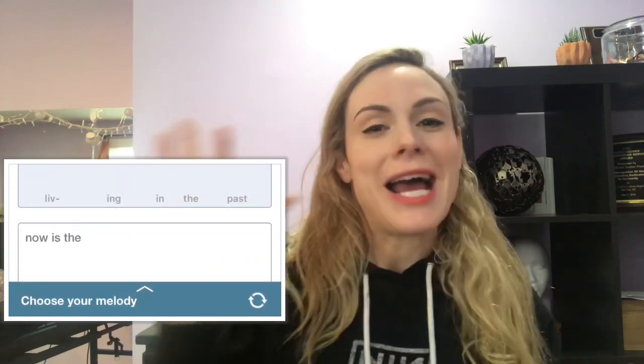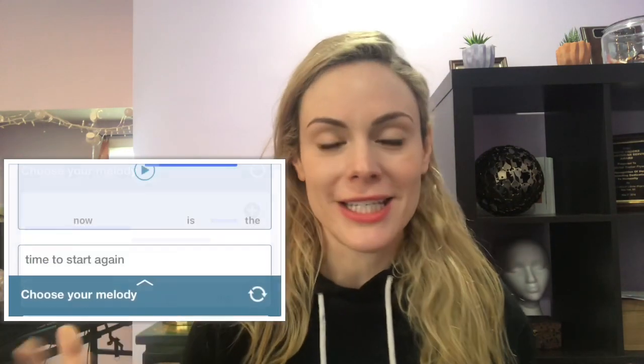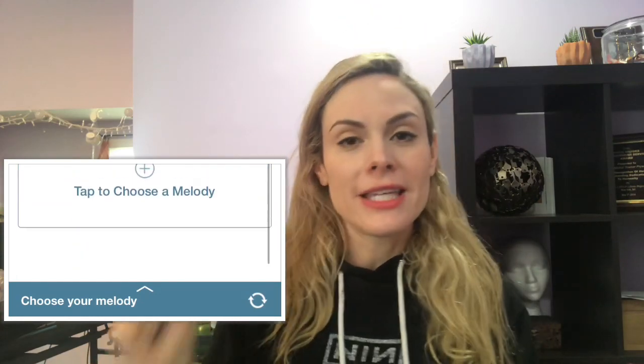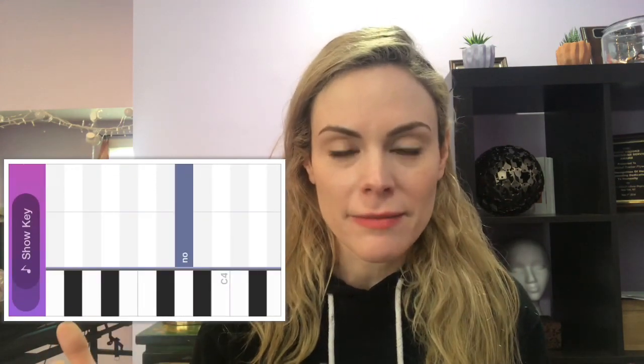So this is good and bad. It's good in the sense that if you really have no idea how to write your own melody, they give you this plug and play feature. But what's bad about it is that it's generated by some kind of algorithm, and it doesn't exactly write melody like a real person would.